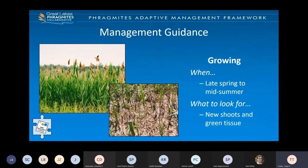The growing phase is the period from late spring through midsummer when the plants are green and actively growing, as shown in the picture on the right. This is a great time to implement management actions like flooding because the emerging shoots are more easily drowned and thus prevented from further growth. You will know the growing phase is starting when you see new shoots emerging and will continue to grow until the flowers develop and mature.